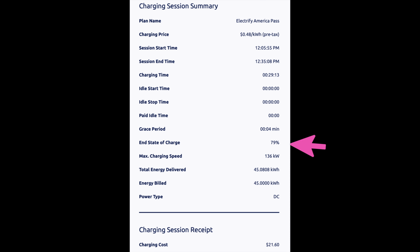The maximum charge speed I found was 136 kilowatt. The car is capable of accepting up to 150, but it ended up settling into around 100, 110, which wasn't bad. I ended up accepting about 45 kilowatt hours of electricity into the battery, which is roughly half, and the total charge ended up coming out to $21.60.